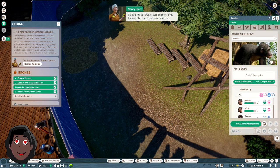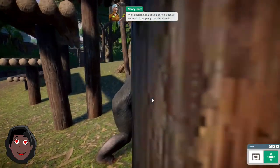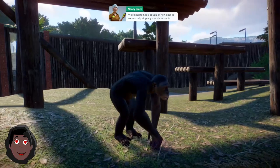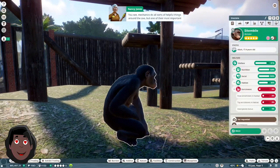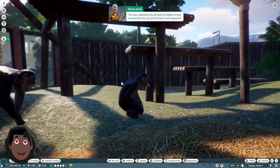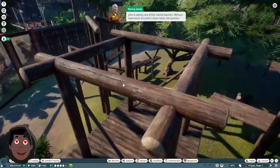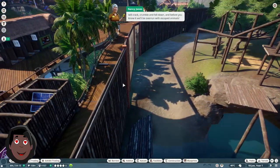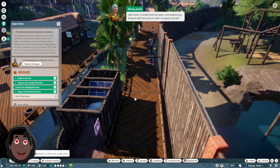So, it turns out that as well as the old vet leaving, the zoo's mechanics did too. We'll need to hire a couple of new ones so we can help stop any more breakouts. You see, mechanics do all sorts of helpful things around the zoo, but one of their most important jobs is taking care of the habitat barriers. Without mechanics around to repair them, the barriers will crack, crumble and fall down. And before you know it, we'll be overrun with escaped animals.